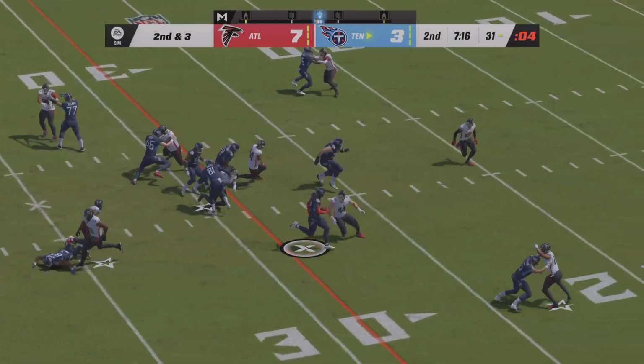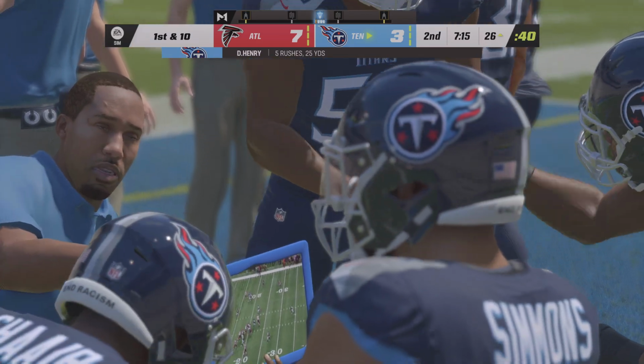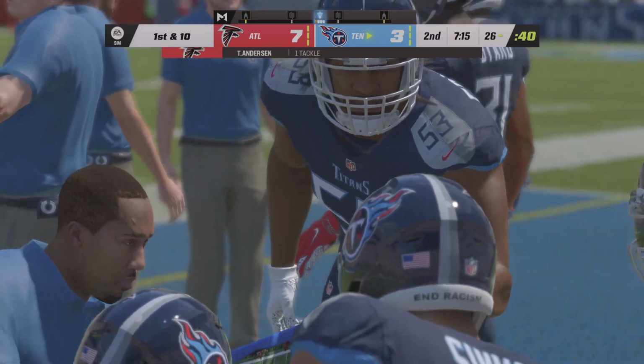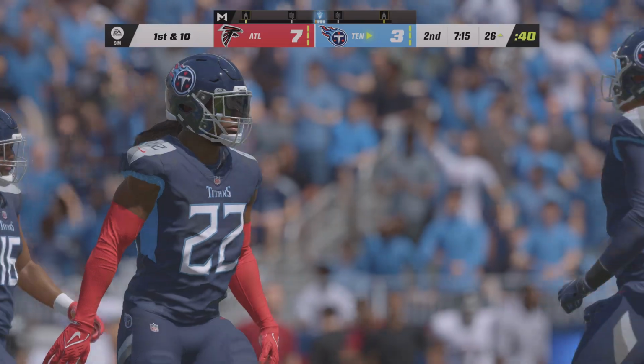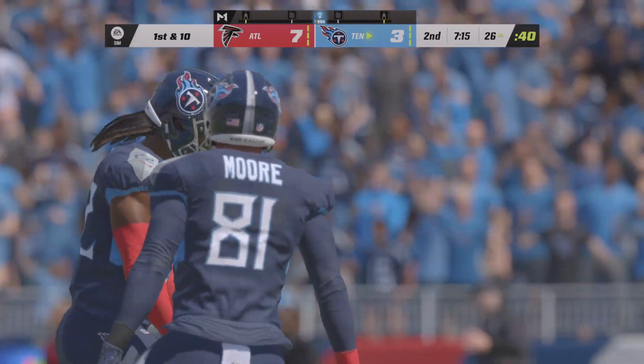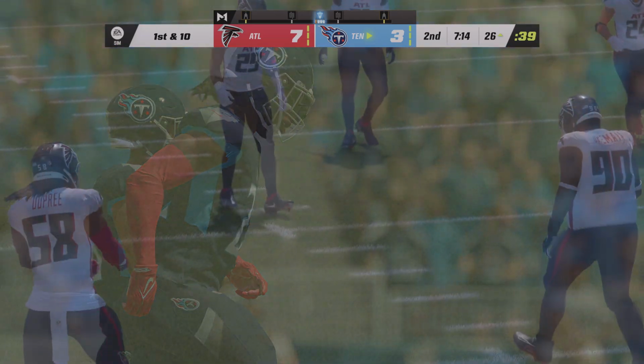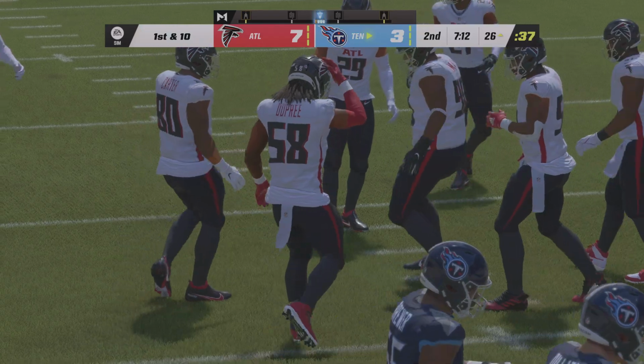2nd down, they go again with Henry. And he'll be a little shy of the 25 here at the 26-yard line. A gain of 5, good enough for the 1st down. Now that's the way to do it. Hand it to someone with vision and good footwork, and add in a little bit of power, and you find a way to pick up 1st downs.